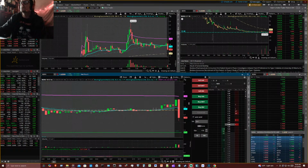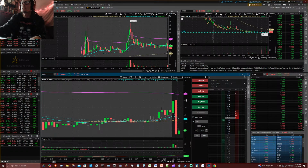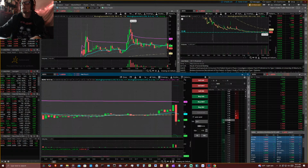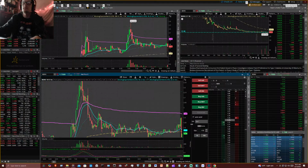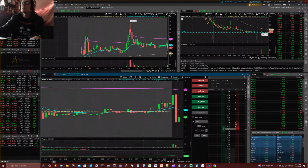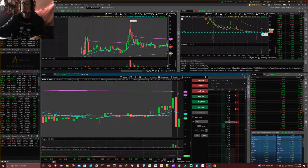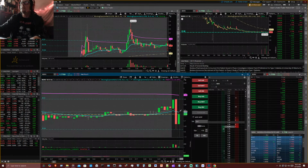Okay, so there's the wash. $10, $20, $30. It's not a very big wash. It's not even a 30-cent wash. But it is fairly large compared to the other candles. So right on the next candle, it crosses over the 50% mark.